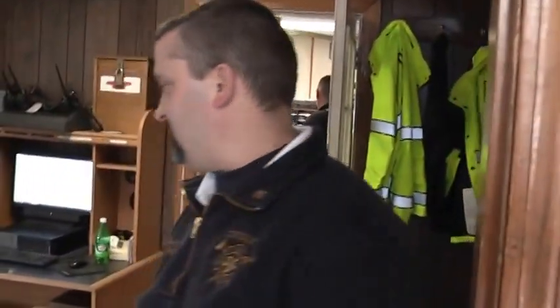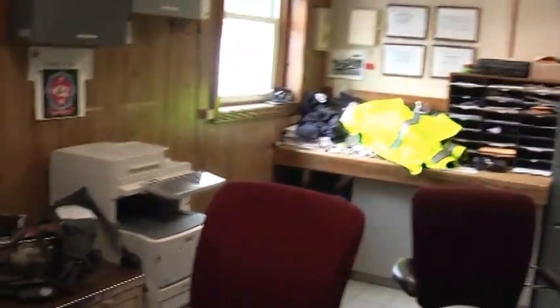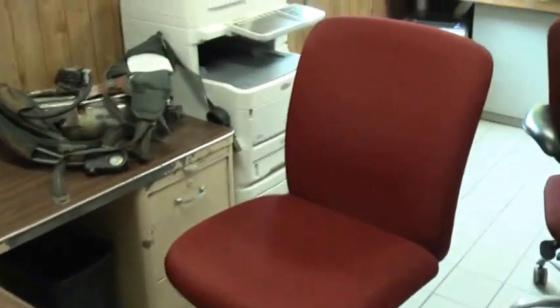So this is our downstairs office space where all the day-to-day work is conducted. Again, very tight quarters, outside office, backup dispatch area, and the back captain's office. Which is pretty tight. And just to let people know, we get used chairs to replace our office chairs when they break. So we get them donated to us to try and save some money.